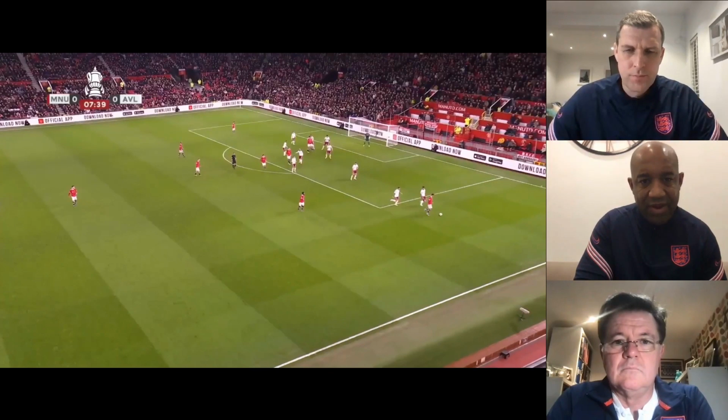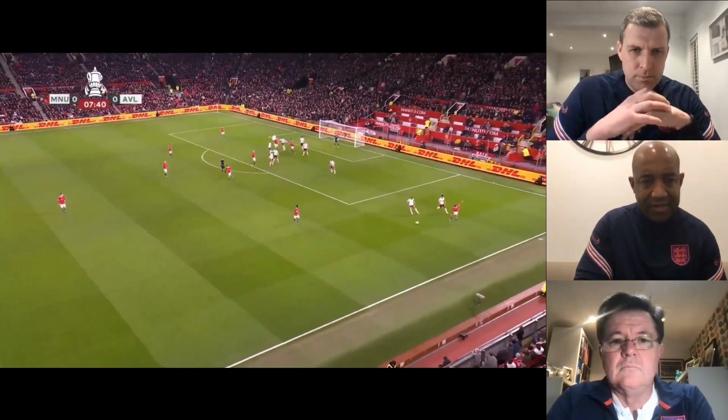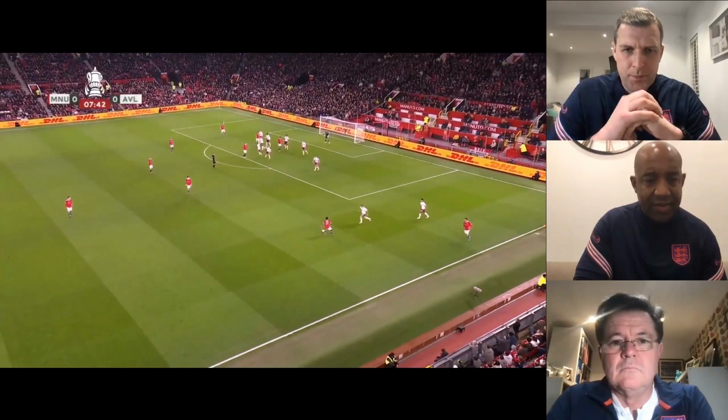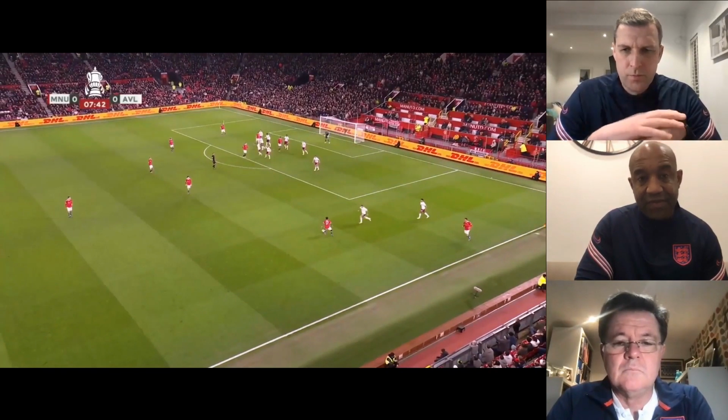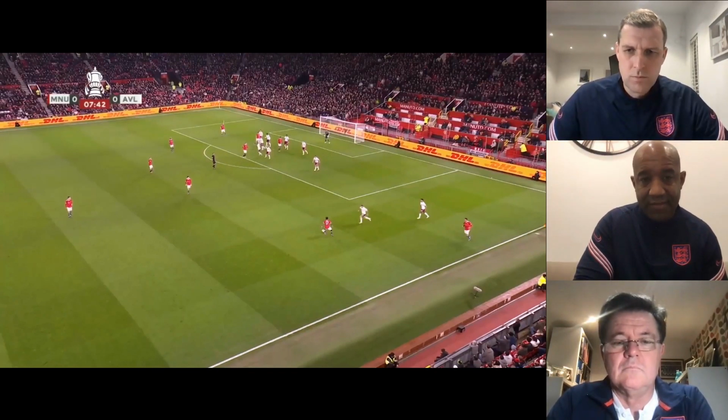So if I let it run on, there's your 2v1 highlighted. There's your player in the hole that I spoke about, and there's Fred highlighted. And as it goes on here, in my opinion, if Danny Ings is slightly away from Ollie Watkins, not as close to him, he can get closer to Fred. Fred happens to be, I believe, left-footed, so he's come back onto his left foot and he's able to put a cross in.